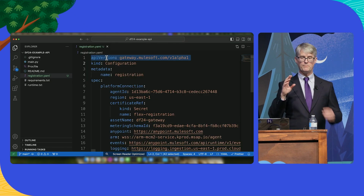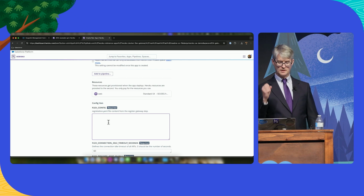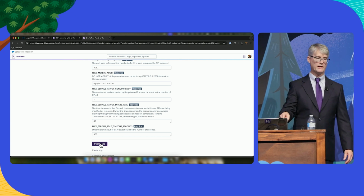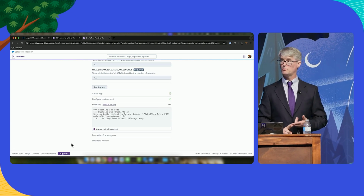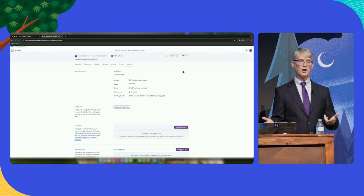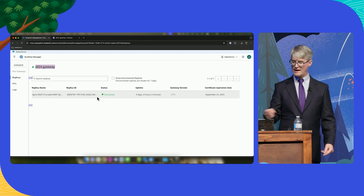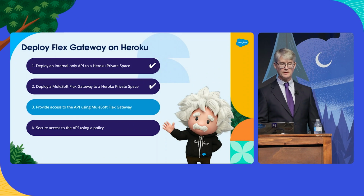And now you go back to your computer, grab the config file that was written for you, copy the contents, paste it into a configuration variable called FLEX_CONFIG, press deploy. Heroku takes over, finds the official Docker image from MuleSoft Flex Gateway, builds it, configures it, and runs it in our infrastructure, and you get an app in the same private space as the API, and it gets its own unique URL. And you see now back in Anypoint, the control interface can see a connected gateway app, but it's not routing to an API yet.